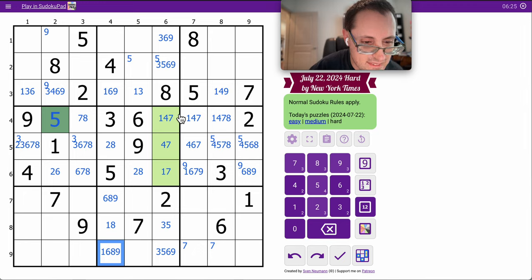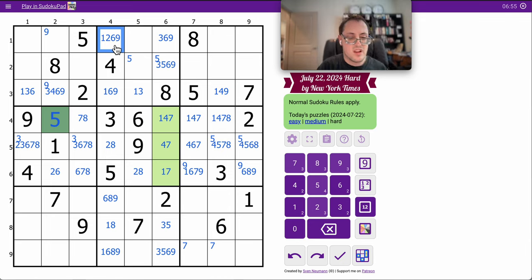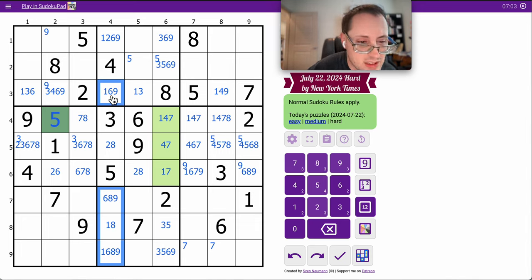That can't be 8. Okay, if I said 1, 6, 8, 9 was in here, this might be a hidden quad. But I'm missing a digit. Where does 7 go? That doesn't work. That logic doesn't work because that could be 7. Well, actually.